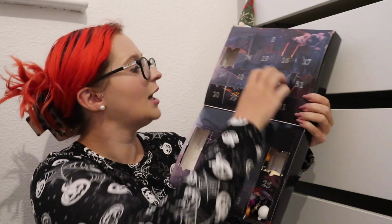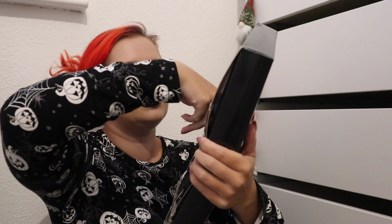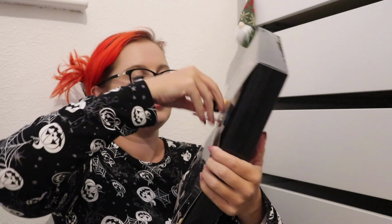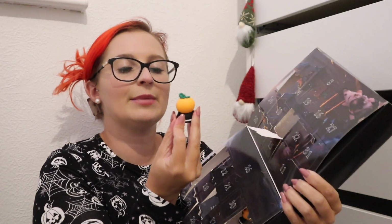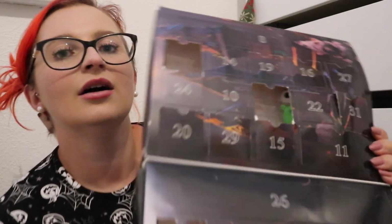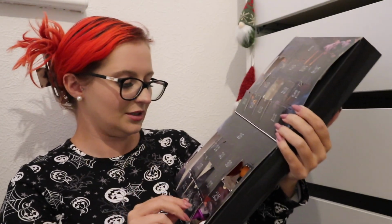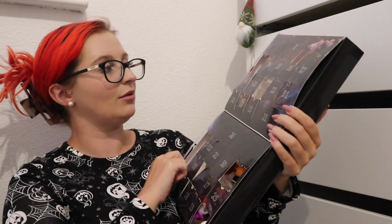Right. Number 7. I have nothing, so I feel like he's fallen. It is another plastic dude. This is a little pumpkin in a suit by the looks of it. Another little pumpkin man. And when you look in here, guys, I don't know if that will show you. See how they've just all fallen through. So I'm kind of like, I don't know about that.